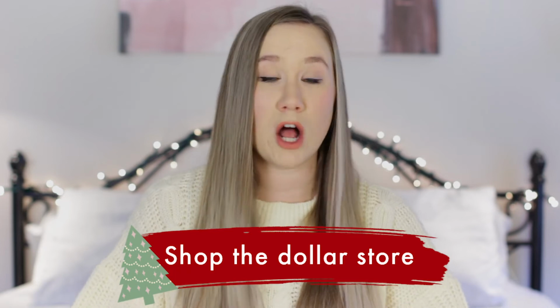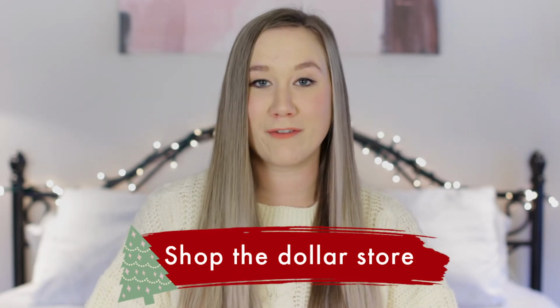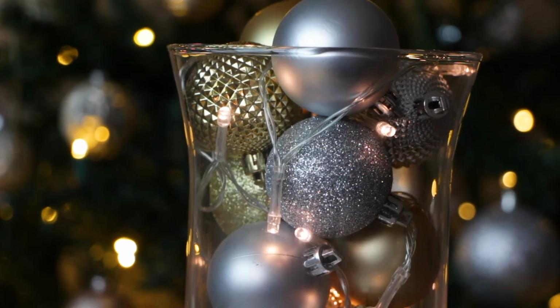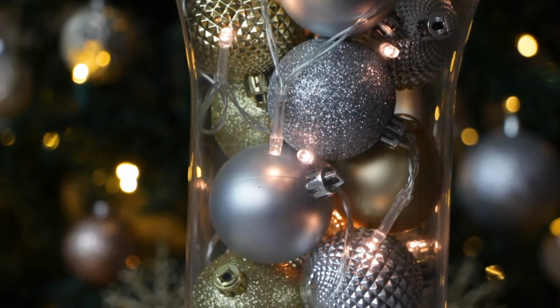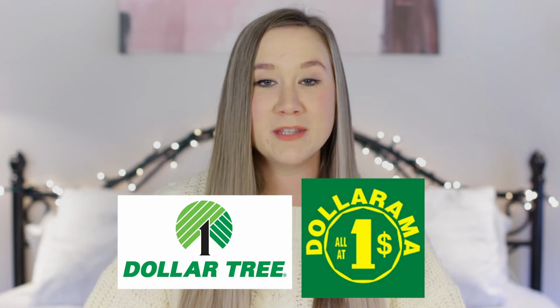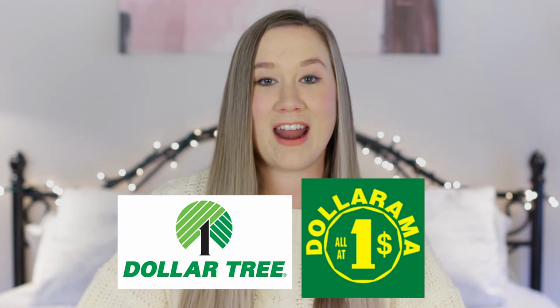So my suggestion for saving money on Christmas decor is to utilize the dollar store or Dollar Tree, whatever you have close to you, and try to get as much of your holiday decor from the dollar store as you can. So what I did this year is I bought a lot of my Christmas bulbs from the dollar store. I also got a cute tablecloth, all for just a couple dollars, which was really great. If you're like me and you're not super awesome at decorating for the holidays, do what I did and join a bunch of dollar store Facebook groups where people showcase all of their DIY creations with stuff that they got at the dollar store.